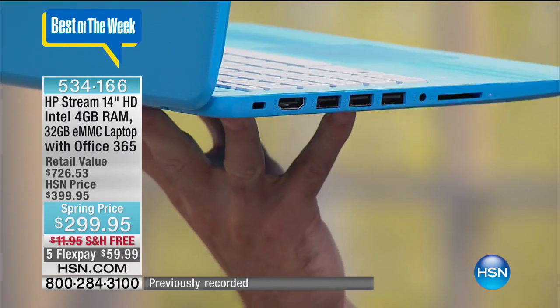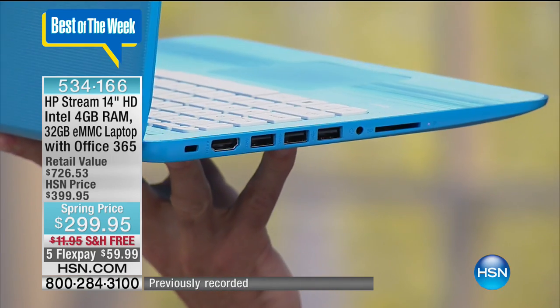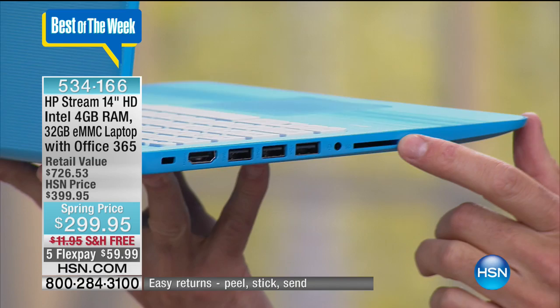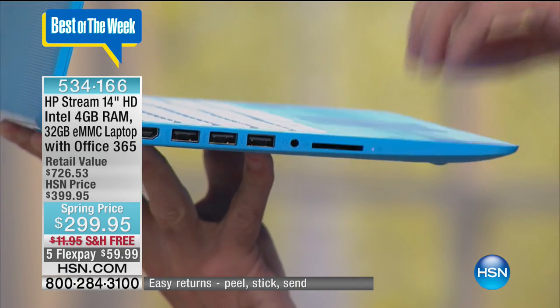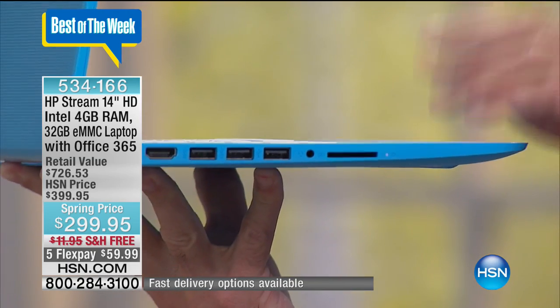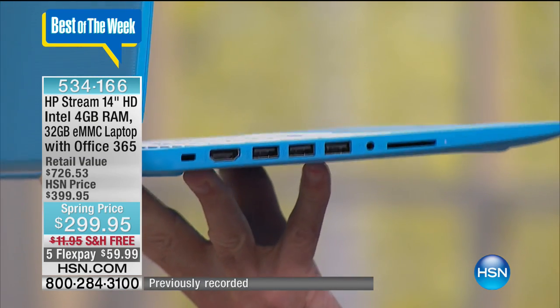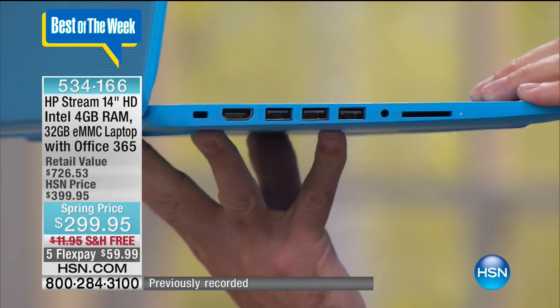And then one other thing that is very important. There's a place for earbuds. Microphone, speakers, and camera are all built in. There's an SD card slot, and a lot of people ask. There's 32 gigabytes of built-in flash memory, so you can download movies and videos and music and all of those things. If you want to expand your onboard memory, it's a very simple thing to do.